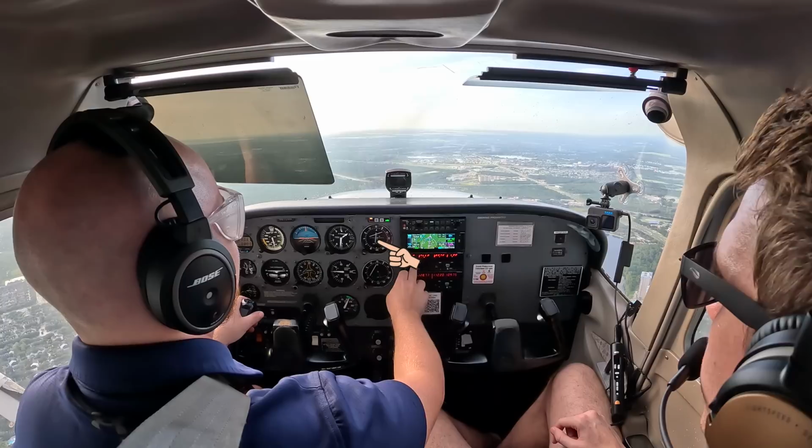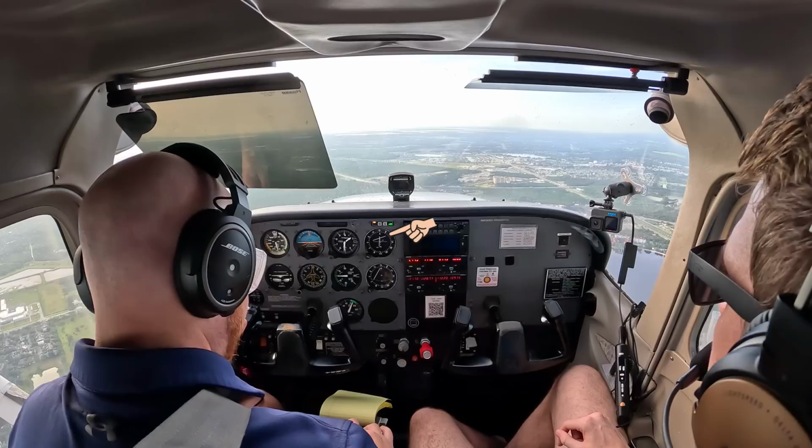This needle is the localizer, lateral guidance, and this needle is the glide slope, vertical guidance. Otto is still intercepting the localizer, which is showing the course slightly to our left, and we're below the glide slope, which is showing above us.